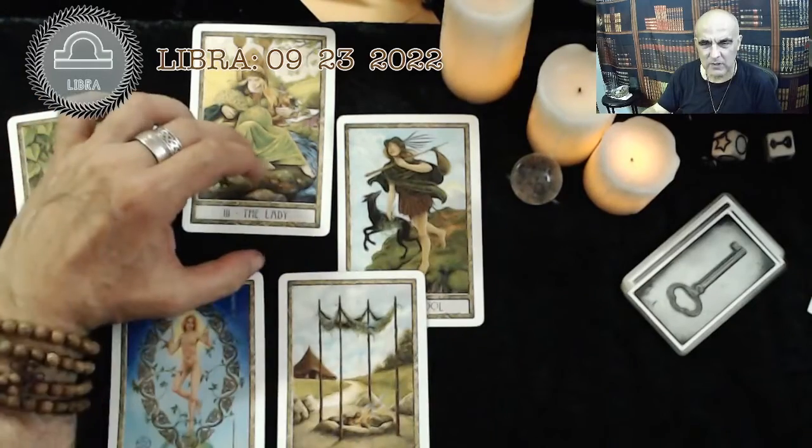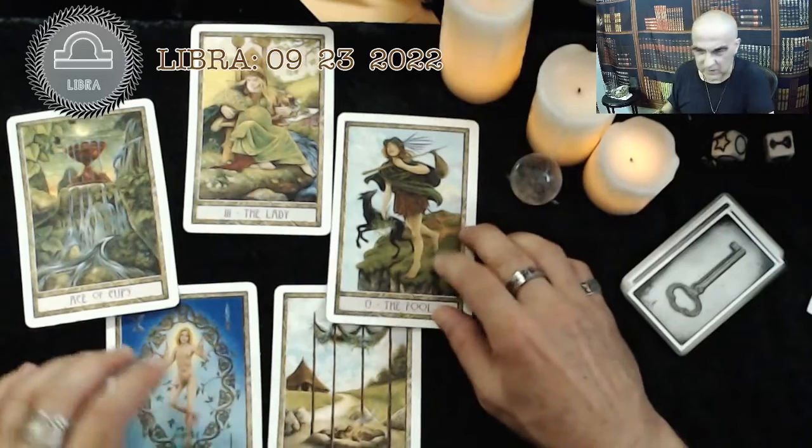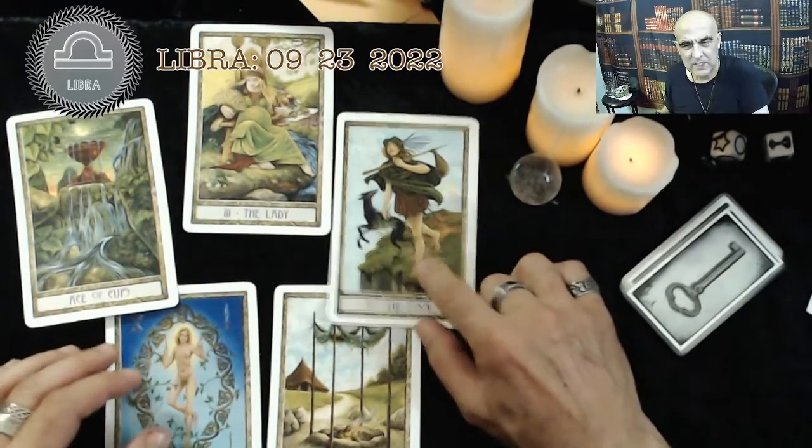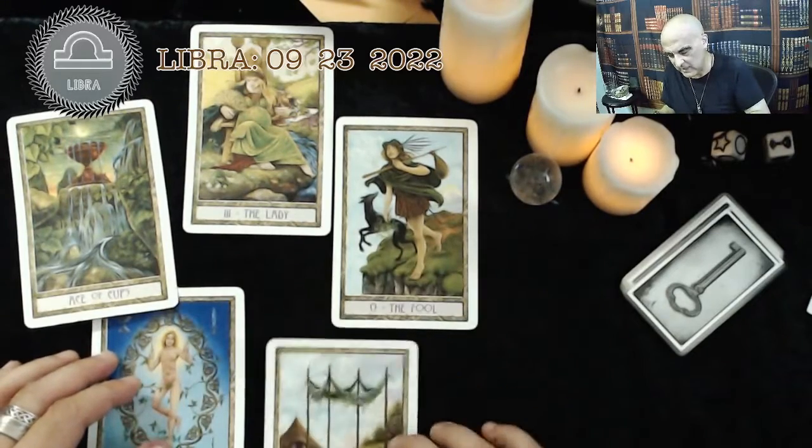Let's take away the close-up camera. Let's go back to the Fool. You couldn't have had another beautiful card. You've got the Fool, which is a brand new journey. You're going on into a brand new journey. This is related to work, ideas, and do what you love.